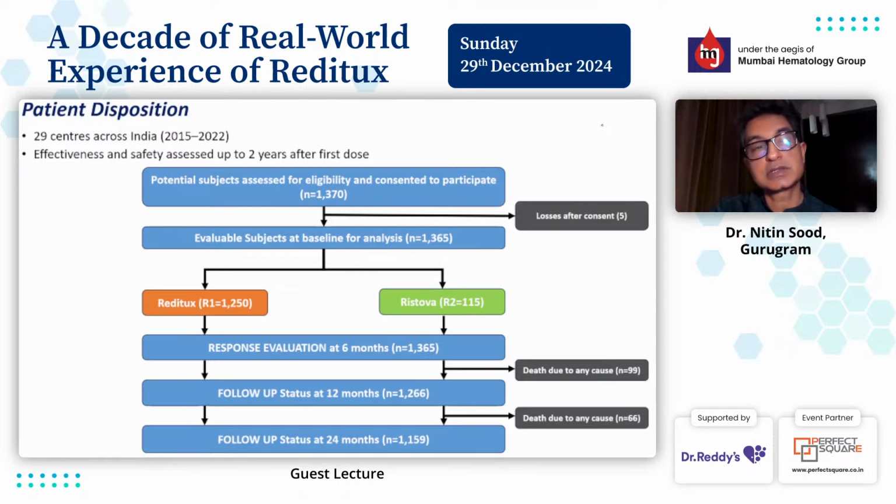So, 29 centers across India over a 7-year time period participated, and effectiveness and safety were assessed for up to 2 years after the first dose. Almost 1,370 patients were enrolled, and as expected, out of those, 1,250 received Reditux. Because it was giving such a huge cost advantage, a lot of physicians and patients decided to use Reditux instead of Ristova, where only a minority were included. And this really signifies the confidence that people have in the generic version, that it's an equivalent product.